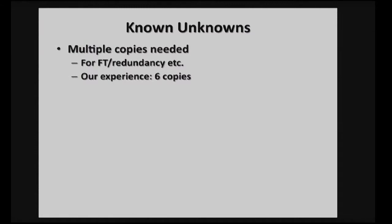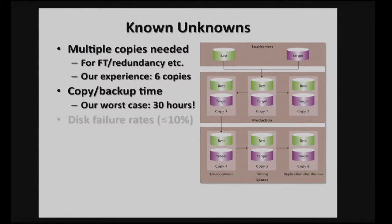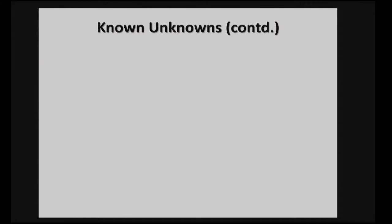Now we channel Donald Rumsfeld. So the known unknowns that we kind of expected to encounter but still gave us some pause: we had to have multiple copies. And in our experience, we had to have up to 6 copies. And something that we felt really in our day-to-day operations was how long it took even to do one single copy for a backup. Our worst case was like 30 hours.